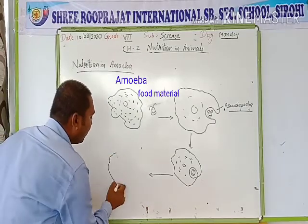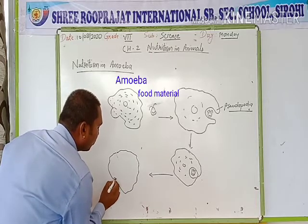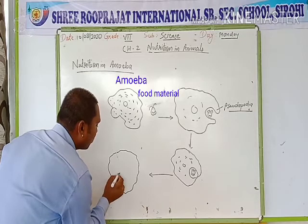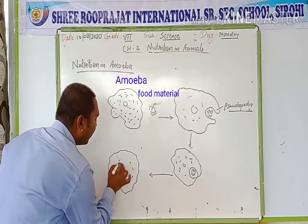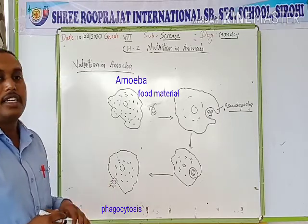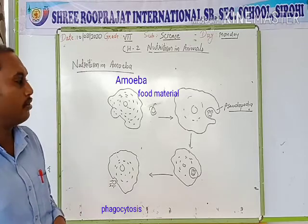The waste material is taken out through the process known as phagocytosis in amoeba. The process for egestion, or removing the waste, is known as phagocytosis.